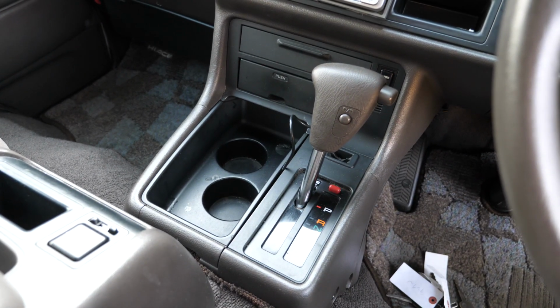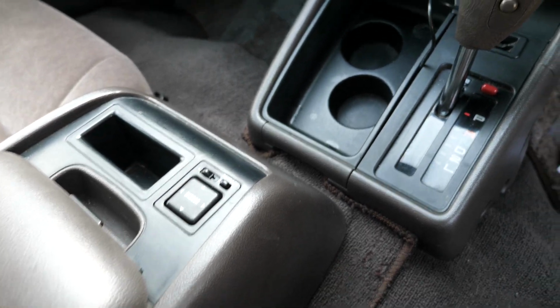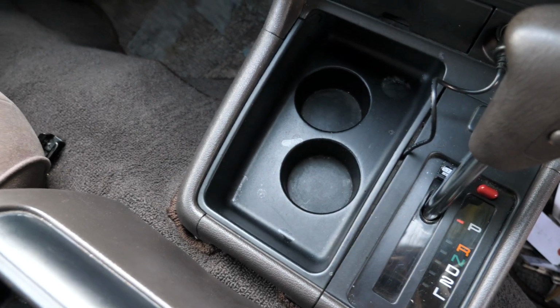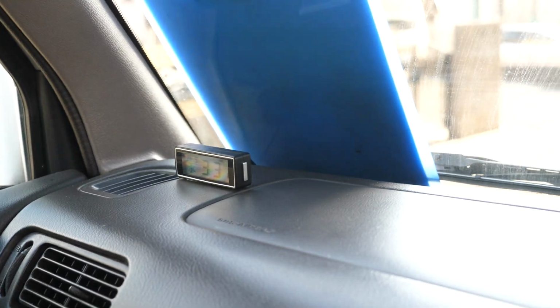Shifting is good. Retractable mirrors work and power windows work as well. There's some dirtiness that needs to be cleaned out. There's the other hook. And there's a clock glued on over there.